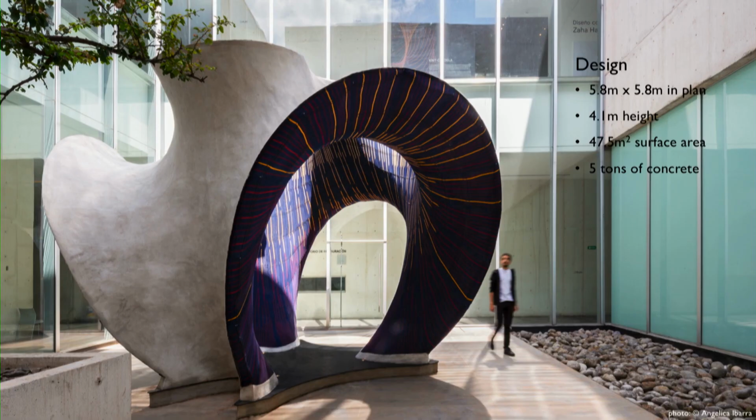The shell, which is a homage to the famous shell builder Felix Candela, as the name also suggests, is about 6 by 6 meters in plan, about 4 meters tall, and it has a surface area of 50 square meters. It weighs 5 tons, and it was constructed using 30 kilos of a cable net that was tensioned into a rig, and 25 kilos of a knitted shuttering, so the knitted textile that went on top.